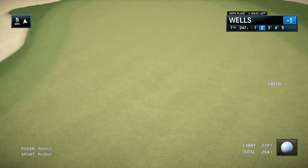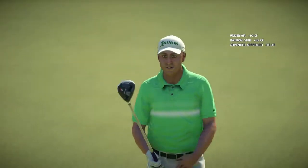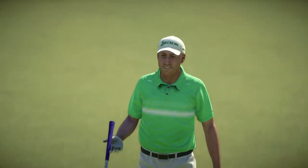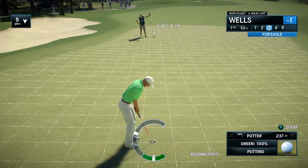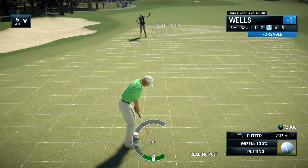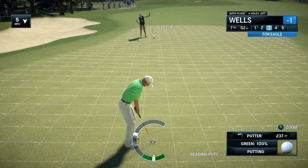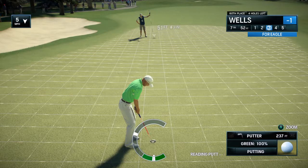Just wearing out the center of the club face. Hasn't missed a shot, hasn't missed a green in regulation all day long. Frank, I'm not saying he should pull out driver here, but this is a long putt. Greens are fast, though. You never know. Good line, good pace. Might have a chance.